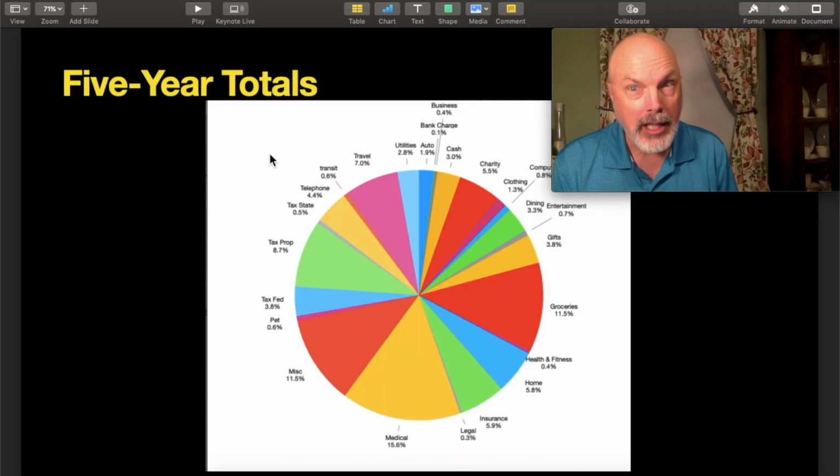So, after 5 years plus of retirement, what are the major categories of expenditures in my retirement budget? Well, because of that sloppy bookkeeping with miscellaneous in the first couple years, miscellaneous adds up to 11.5% of my total 5-year spending. That's on par with groceries. Medical expenses added up to about 15.8%, and that reflects spending pre-Medicare on COBRA and ACA plans out of our own pocket.